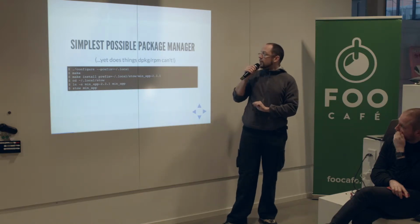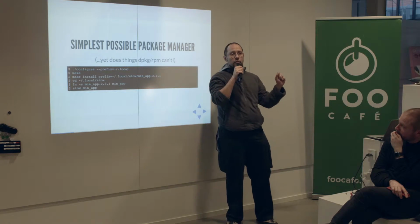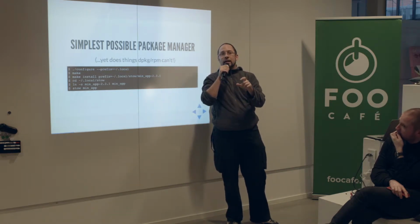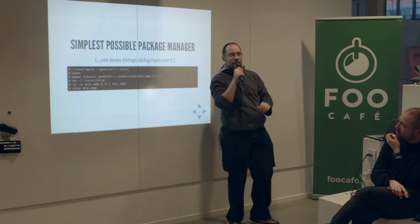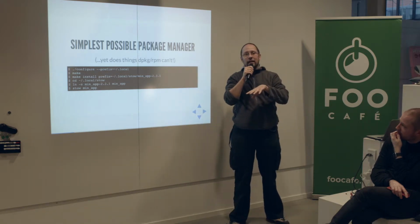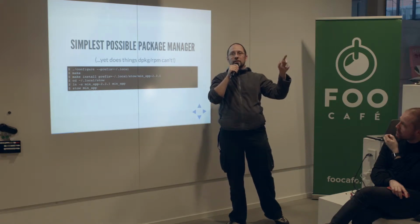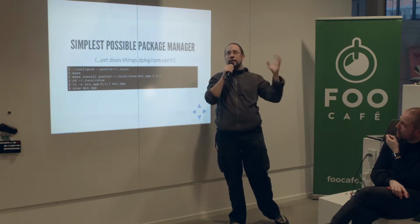So what Stow does, it allows you to install to a more specific folder. Like, this is the folder for my application, and then Stow does magic symlinking. So it can identify that, okay, this is the new version, and then it looks around and it sees that, okay, we have symlinks here to files that don't exist in the new version, and then it can remove them.